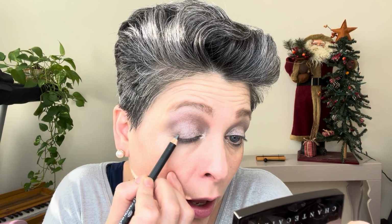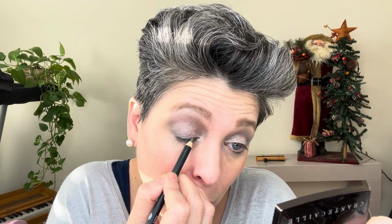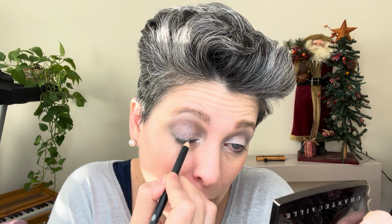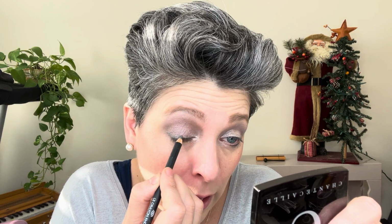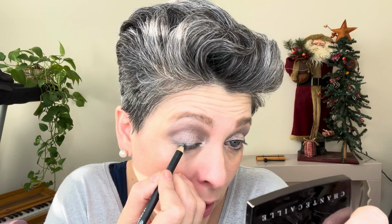So I'm gonna put this one, and you see, because it's lighter, you can see it, I can see it, but it's not striking or improving. When you put it at the end of the eyelashes, you can see a fuller eyelash look. In this case, because it's so light, it's not the case. It doesn't help you with that.